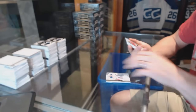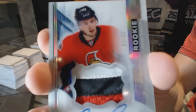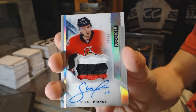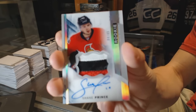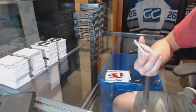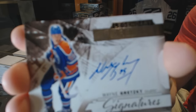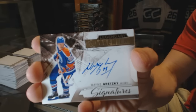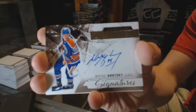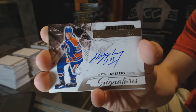Henrik Lundqvist. We've got a three-color rookie patch, auto silver, numbered 4 of 65, Shane Prince. We've got a legendary signatures, Wayne Gretzky. Legendary signatures, number 99, Wayne Gretzky.